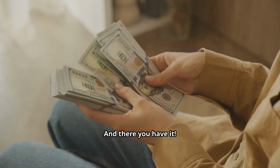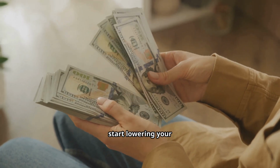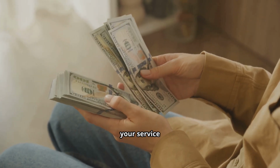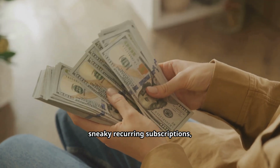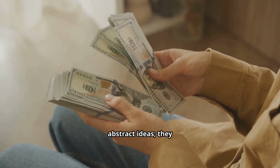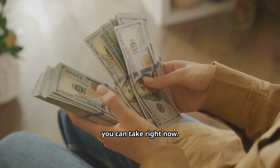And there you have it. 5 powerful, yet surprisingly simple strategies to start lowering your monthly bills today. We've covered everything from negotiating with your service providers and auditing those sneaky recurring subscriptions to making your home more energy efficient. These aren't just abstract ideas. They are concrete actions you can take right now.